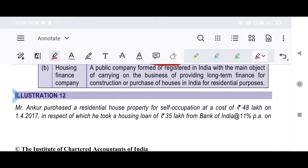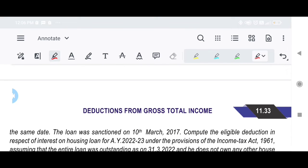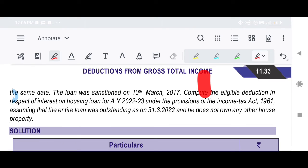Now, illustration. Mr. Ankur purchased a residential house property for self-occupation at a cost of 48 lakhs on 1/4/2017, in respect of which he took a housing loan of 35 lakh from the Bank of India at 11% per annum on the same date. The loan was sanctioned on 10th March 2017. Compute the eligible deduction in respect of interest on housing loan for assessment year 22-23 under the provisions of the Income Tax Act 1961, assuming that the entire loan was outstanding on 31st March 2022 and he does not own any other house property.